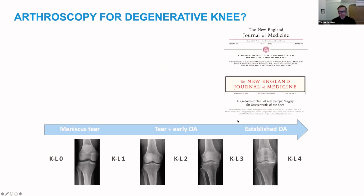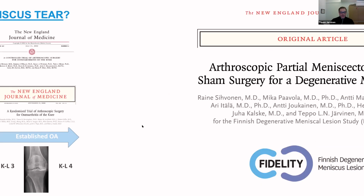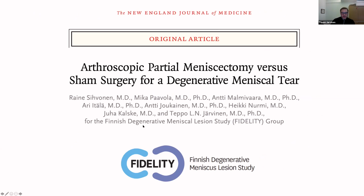A few years later, Canadian researchers pretty much confirmed the finding that arthroscopic surgery doesn't add anything or isn't more beneficial than conservative treatment in the form of exercise therapy. So this was for patients with established knee OA. The question that remained, really: what about patients with less advanced OA or just a meniscal tear? There are a lot of studies on this issue. For the sake of time, I will just highlight the one that I've been involved in. This is called the Fidelity trial that we published about 7 years ago.